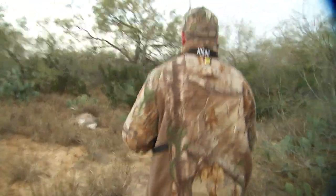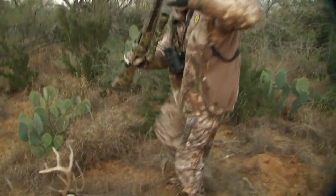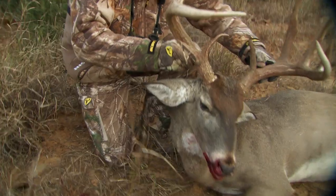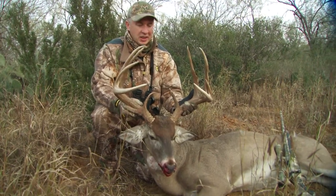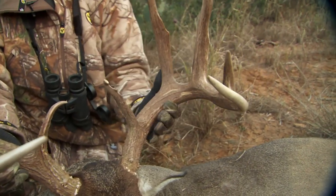There he is. Holy cow. Look at this deer. Oh my, it's unloaded. Oh my goodness gracious. Look at this deer. Wow. That is a giant 10 pointer. This is the same buck that I goofed up on back in December.